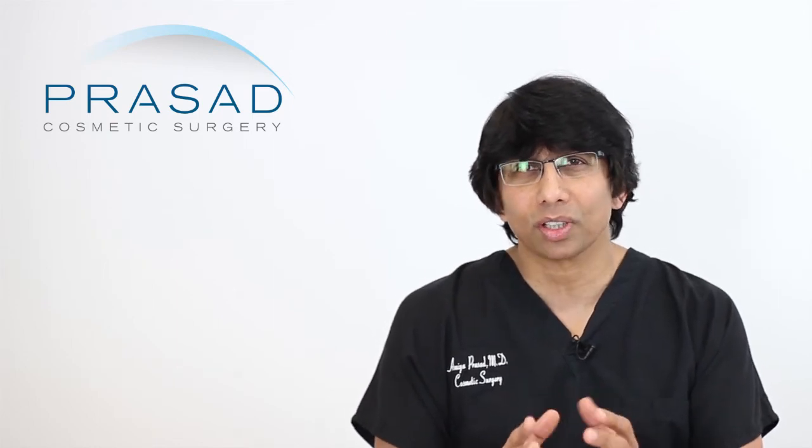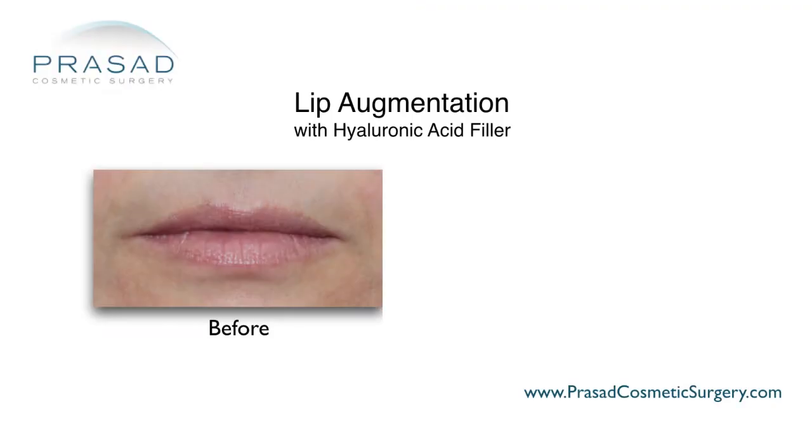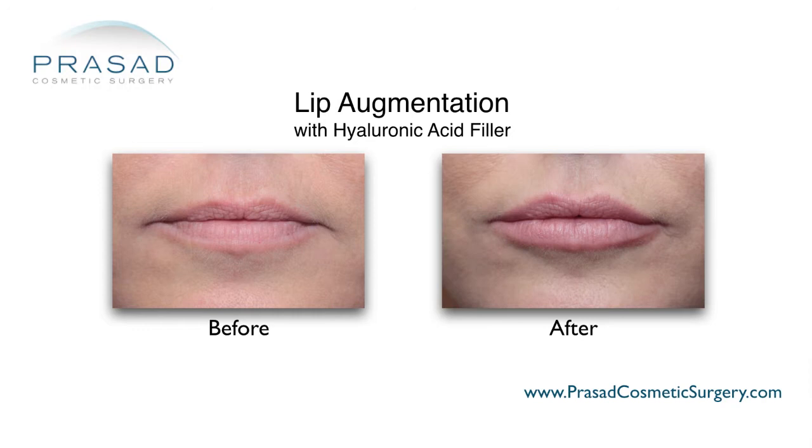So using those guidelines, you can consider possibly using a filler such as something in the hyaluronic acid family to add volume to areas where there is a relative deficit, at the same time adding volume in a way to create an enhancement so that crooked appearance doesn't look as obvious.